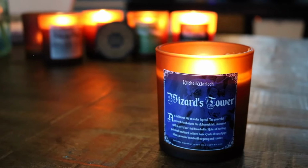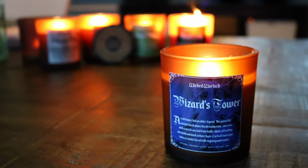The scent notes for this candle are patchouli, vetiver, and pipe tobacco. I definitely got the tobacco, but it's not in that gross way, but more of that academic feel. Very much pipe tobacco, not cigarette tobacco. And while I'm not usually a fan of patchouli, this has a really good blend of it where it's not overpowering, but it adds that funky spicy note. And I think that combined with the woody vetiver makes this a really unique candle.